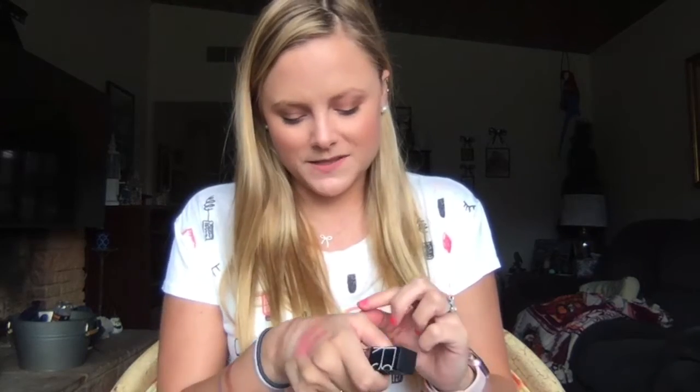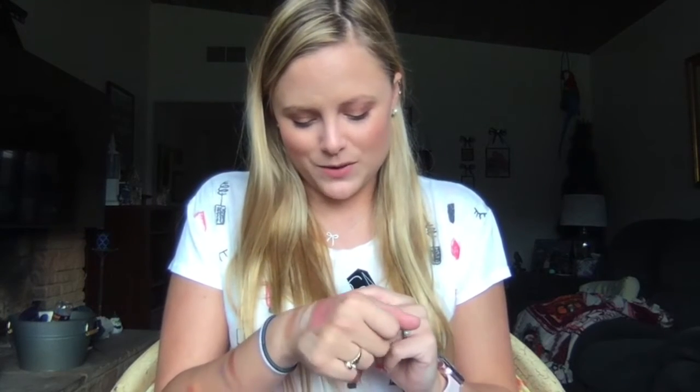The texture doesn't feel like a liquid lipstick, but it's almost like moussey and kind of reminds me of Ofra's liquid lipsticks. So I'm really, really curious to try this out, and I can't wait to use it.